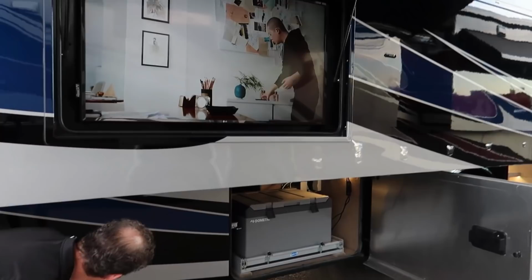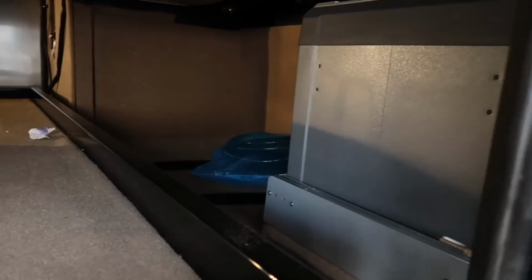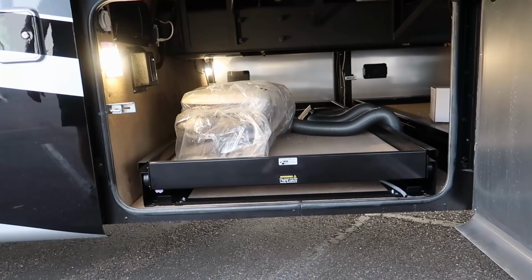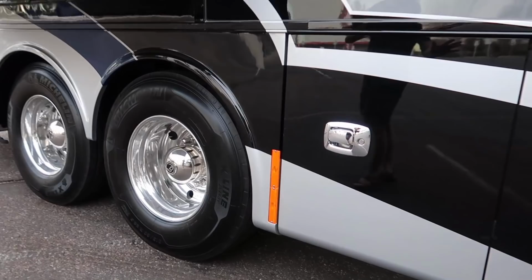Big game. And the thing that you can't discount is the freaking storage in these things. I mean, look at this storage space. And this slides out. It's awesome. And that does slide out. Watch your head there. Look at all of that. Another bay. Yeah, this slides out as well. Open this one. See what this one does. Pretty common for the big Class A's to have storage all the way around the bottom here.